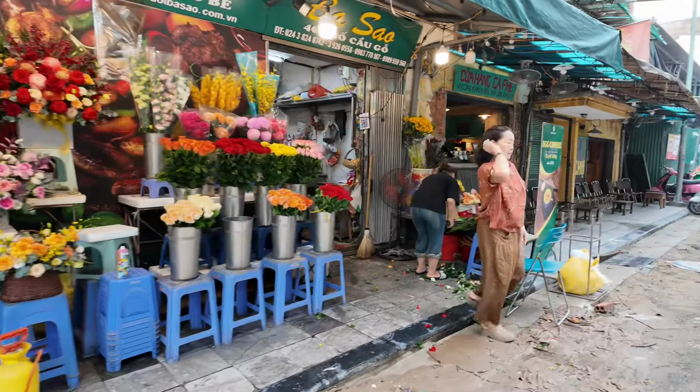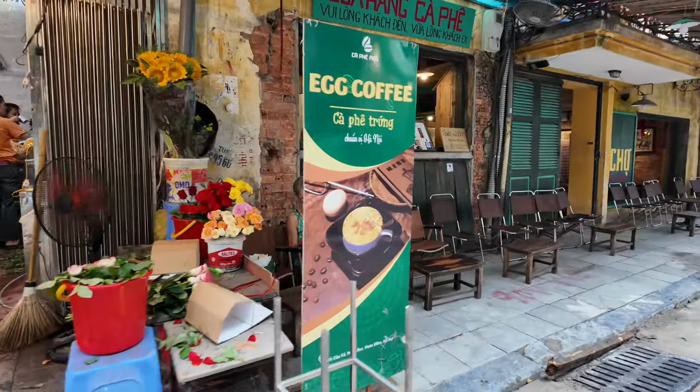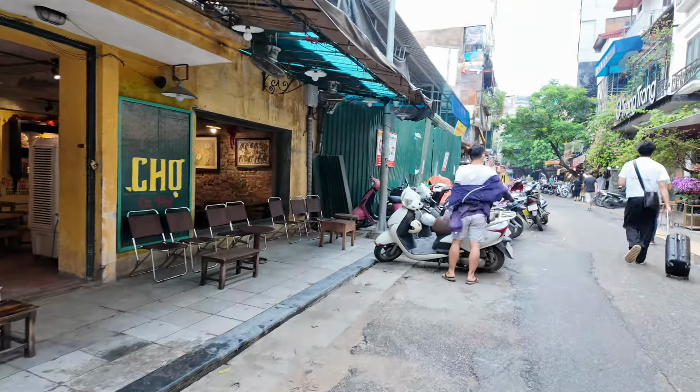So you could see coffee is everywhere, especially egg coffee. I haven't had egg coffee since I came here, but I will probably do that later today after breakfast.